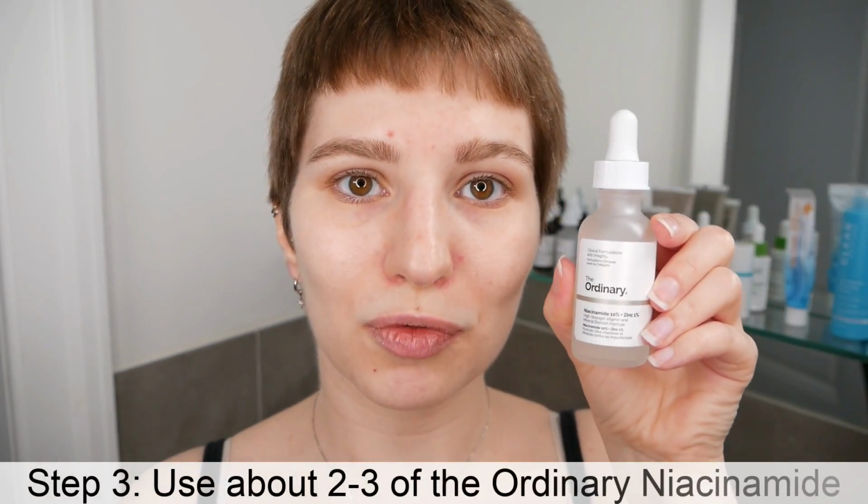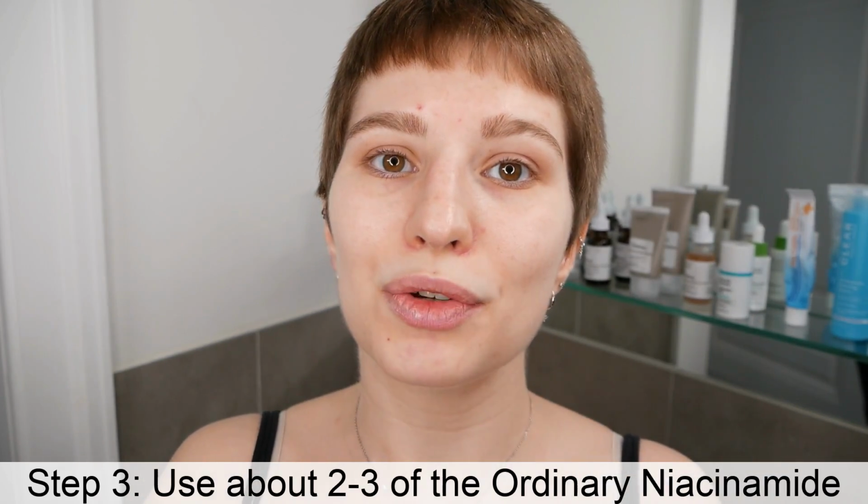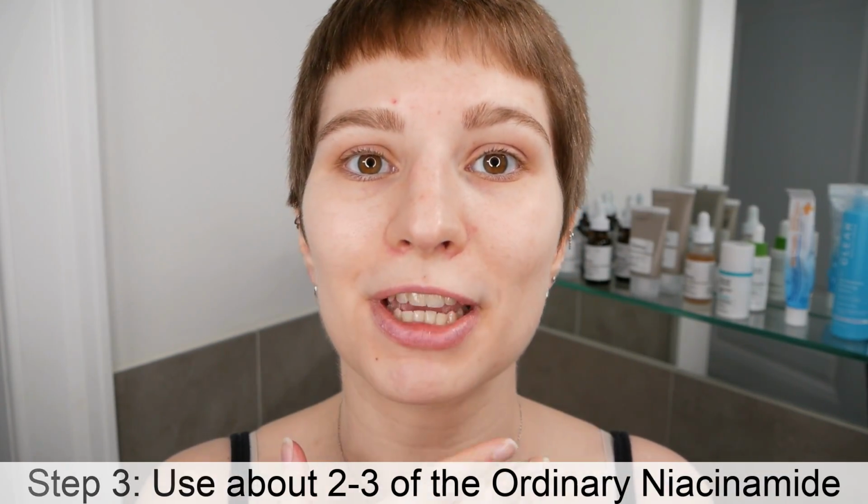So for the next product, we are going to apply the niacinamide. The glycolic acid was a water-based serum, but it is a toner, so the toner is always applied before any serums. Then you move on to the niacinamide, which is also a water-based serum. Go ahead and use about 2 to 3 drops for the entire face and neck area.